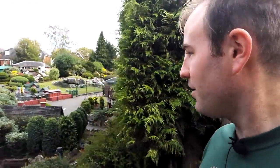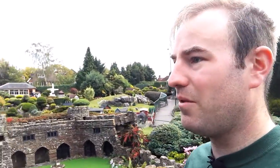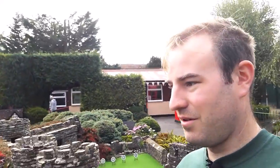Incidentally, Whipsnade won't feature on the Miniature Railway Britain series because it's a narrow gauge railway, and nor Chessington because it no longer has a railway, which is a real shame. So we just go around here. So we were up there. I'm going to go and look at the one last other new building, and then I think it'll be time to go back to the railway station.